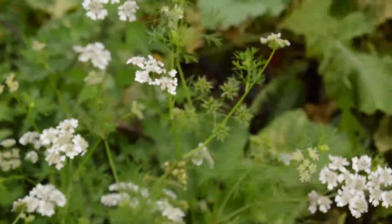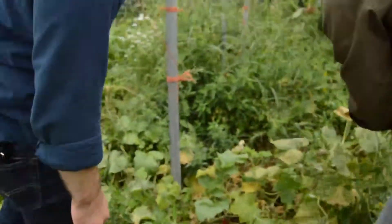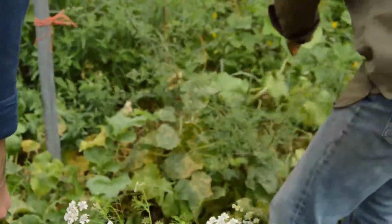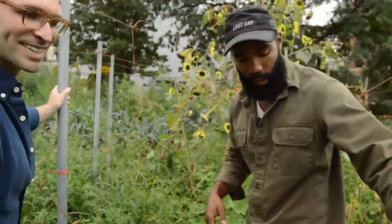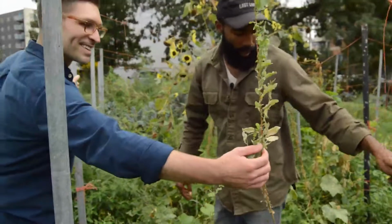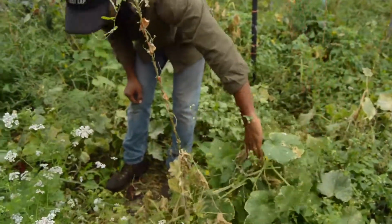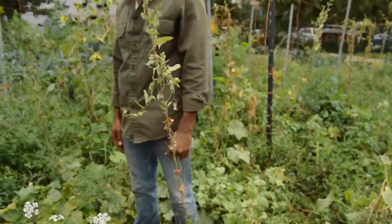And you can see some of them start to grow up these. So this is lamb's quarters, but this is the cucumber. Some of them have little tendrils that tie themselves to these. If given a trellis like this one, it'll grow up them, and then it can produce more cucumbers, just because that's how it grows naturally.